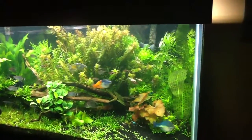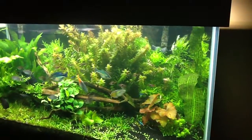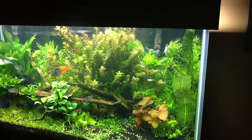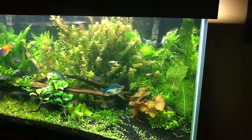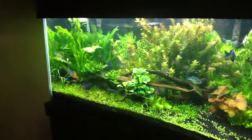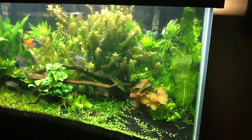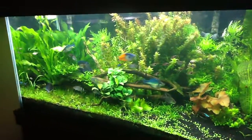That's all I know to tell you. So they're not as colorful as some, but they're fun to watch. They kind of zip around. They're curious. They're kind of a lot like a rainbow, except they're smaller. And rainbows tend to jump out of the water. These guys don't really jump out of the water, but they'll zip around a lot. They'll school, and they have attitude, if that makes sense. When they swim, they're fun to watch. They're a curious fish.